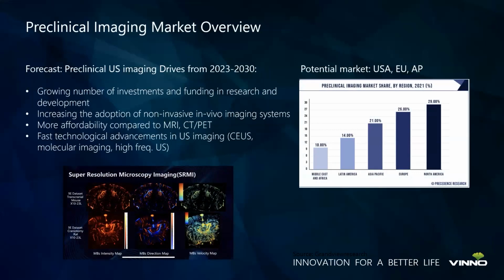Okay, so after we take a look at the overview, what is the future? What is the forecast? Let's see the forecast for the next 7 years. There are a lot of reasons that it grows so fast, around 6% annual growth rate, such as the growing number of investments and funding in research and development. So you can see there's a lot of money coming into this market. Of course, as I said, this is a preclinical study before the human trials. So as long as human diseases are rising every year, a lot of investment will be invested in this preclinical segment.